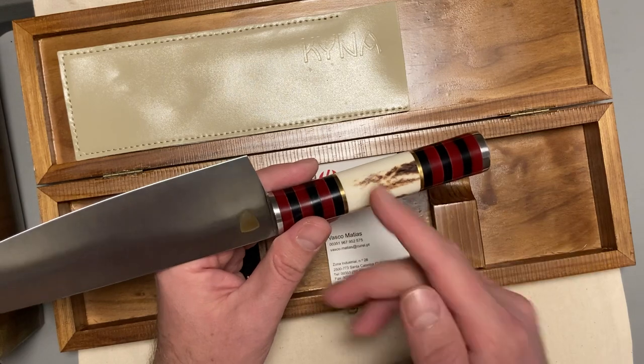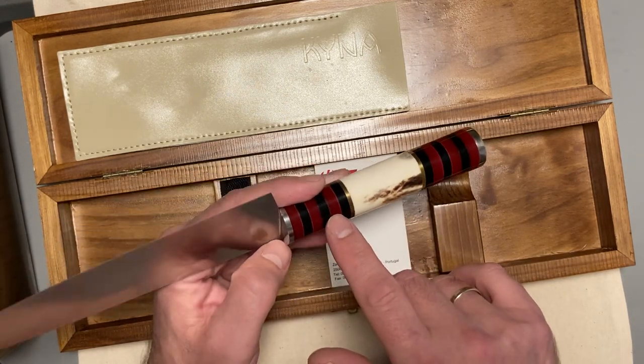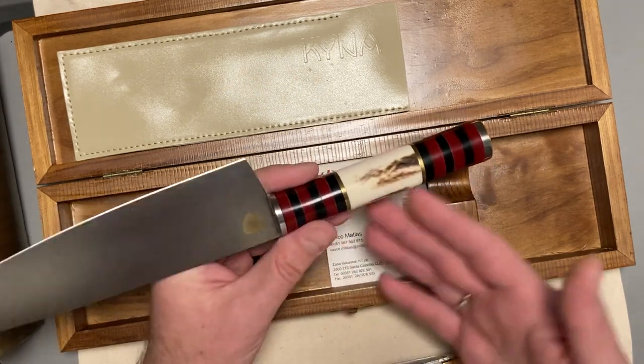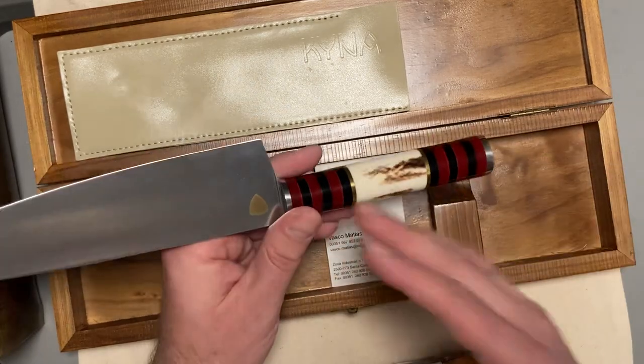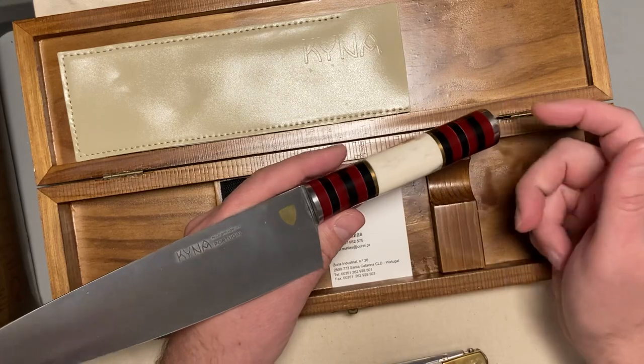Mine has, as you can see, a middle section that is some sort of horn from an animal. Then I have brass washers. Then I have ebony wood and maybe some cherry wood in here. They can have leather or other metals, other things. Take a look at their website, there will be pictures for all kinds of knives and all kinds of color combinations.